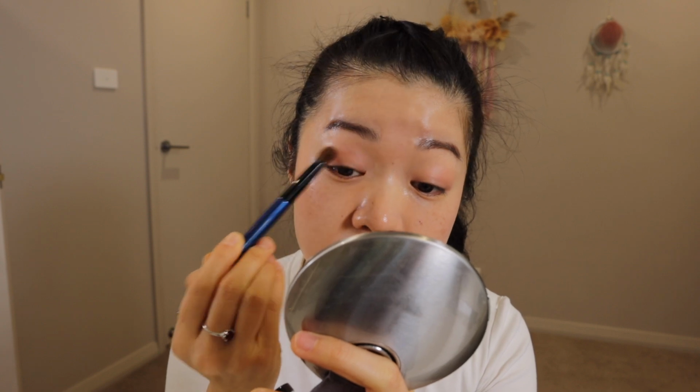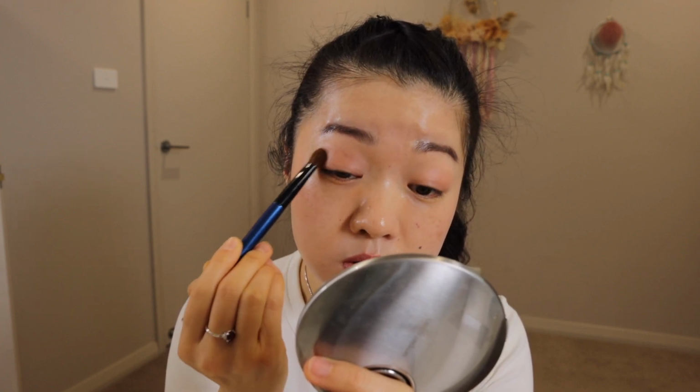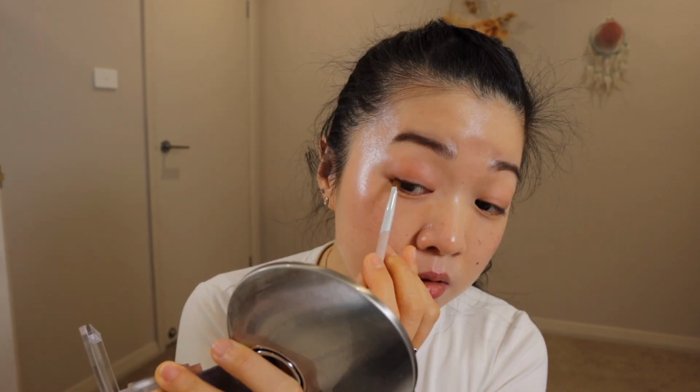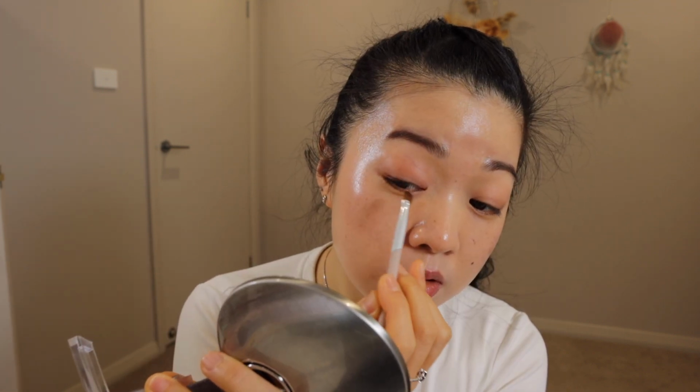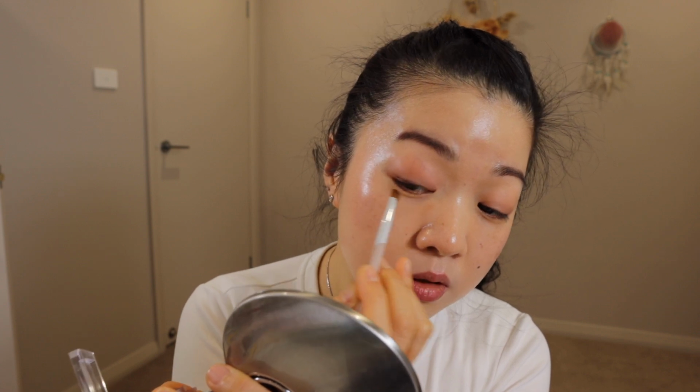Just blending this out. Kind of setting that cream eyeshadow as well. This is going to be the test to see if my eyeshadow primer combination will stay put today, using a very dark brown eyeshadow and a liner brush. Going to create a very fine little liner on the upper lash line only.